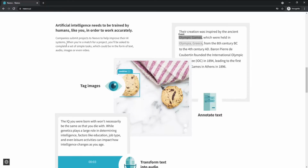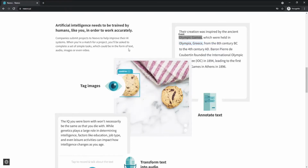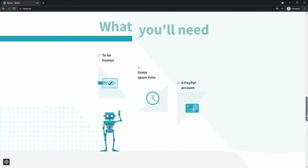When you're a match for a project, you will be asked to complete a set of simple tasks, which could be in the form of text, audio, images, or even video. What you will need to get paid by completed tasks is to be human, so hopefully some of you can relate, some spare time, and a PayPal account to receive your payment.